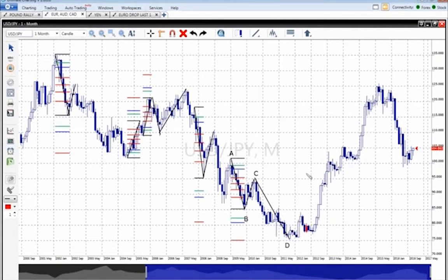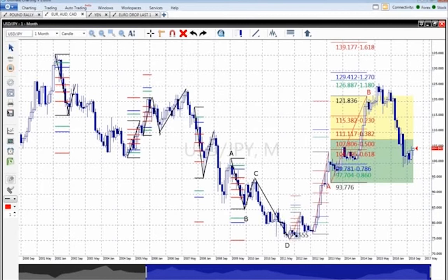Instead of drawing them all individually, right? Because you're wondering, do I have A in the right place or B? Watch this. Just come down and find a low price or a high price and click on it. It'll draw the sequences for you. It'll draw them in order. So you don't have to guess, right?